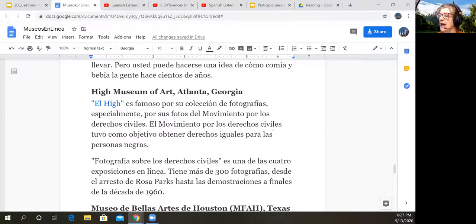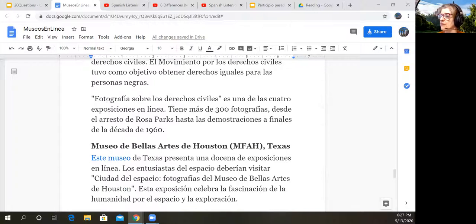Okay. High Museum of Art, Atlanta. El High es famoso por su colección de fotografías, especialmente por sus fotos del movimiento por los derechos civiles. So, civil rights photographs, civil rights movement. We don't have any of the grammar examples. No hay números. Fotografía sobre los derechos civiles es una de las cuatro exposiciones en línea. 300 fotografías desde el arresto de Rosa Parks hasta las demostraciones y a finales de la década de 1960. Why is it finales and not just fin?